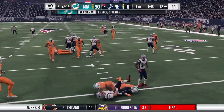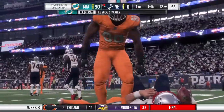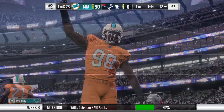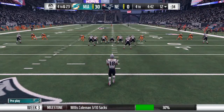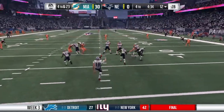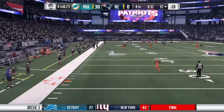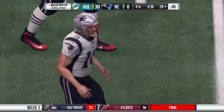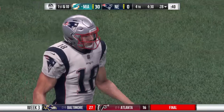Blitz coming, and down he goes. The amount of sacks that they've absorbed in this game is absolutely extraordinary. This offensive line cannot handle this pass rush. This is away and a very good kick, angled for the sidelines. And no return possible here as they angle this one out of bounds.